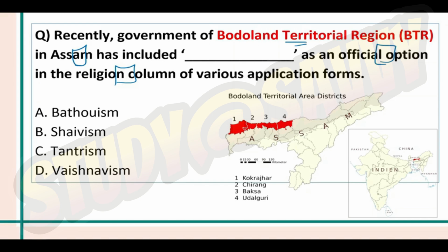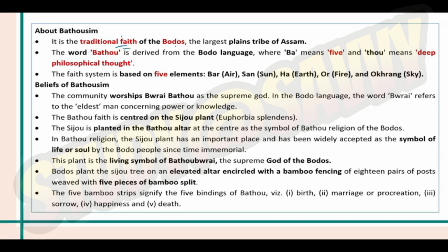Recently, Government of Bodoland Territorial Region in Assam has included which as an official option in the religion column of various application forms? It is Bathouism. Okay, now talking about Bathouism, Bathou is a traditional faith of Bodo people who are living in Assam. The word Bathou is derived from the Bodo language, where Ba means 5 and Thou means deep philosophical thought. Now this faith system is based on 5 elements. First one is Bar, Sun, Ha, Or and Okran, which means air, sun, earth, fire and sky. So these are the 5 elements on which this faith system has been based.